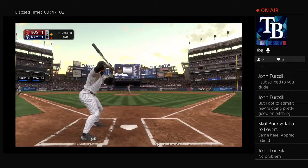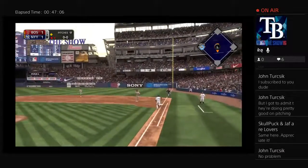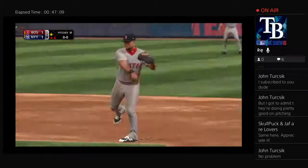Into the box now, Mark Valdez. The swing and hit a pop to the right side of the infield. There to take it is Abreu, and that's out number 2.